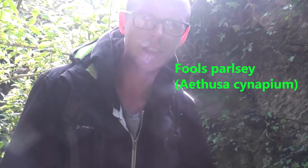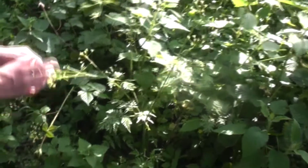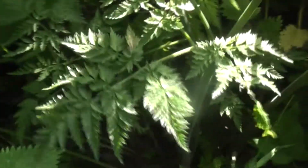But we're going to be taking a closer look at the cow parsley, fool's parsley, hemlock, all part of the Umbellifer family. I'm going to check that out. So here we have a counterpart. This is on the poisonous part. This is the secret and dastardly hemlock. It resembles cow parsley and fool's parsley quite similarly.